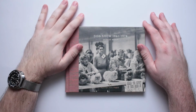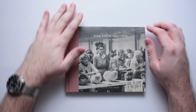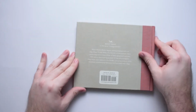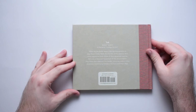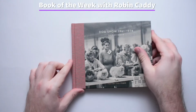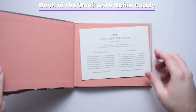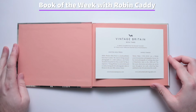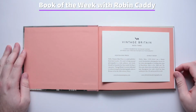Hello, I'm Robin, and on Book of the Week this week, we're looking at Dog Show, 1961 to 1978 by Shirley Baker, published by Hoxton Mini Press. This delightful book is book three in the series Vintage Britain and has a retail price of £14.95 in the UK and $19.95 in the US, but is available a little bit cheaper from a well-known online retailer. Or you could purchase directly from Hoxton Mini Press.